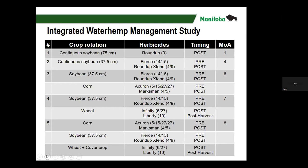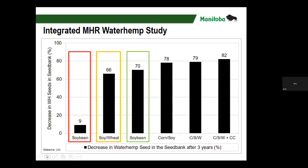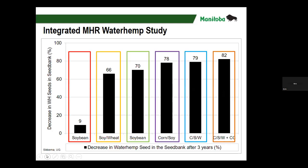So if we can go to the next slide. What we see here is that the objective of the study was to decrease the waterhemp seeds in the seed bank. After 3 years in this study, how many weed seeds can they reduce? Because these are fields with really high populations. So if you can hit the next slide, and then the next one, and the next one, next one. Next one, and just stop there.